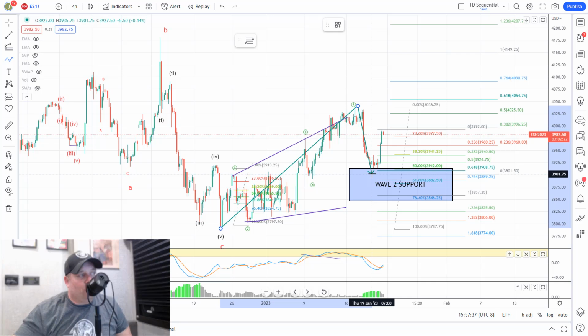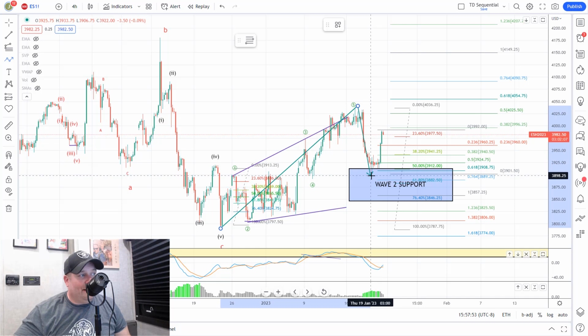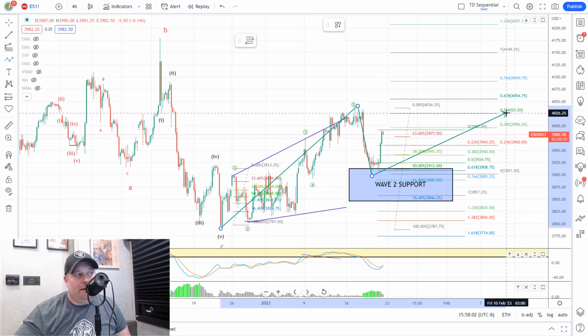And then we're trying to get wave 1 of 3 of C completed. So remember, you have 1 of C here, 2 of C here, and then in wave 3, we have to count all 5 waves. So you have 1 of 3, 2 of 3, 3 of 3, and so on. So 2 of C down. We'd like to see 1 complete around the 40.25 level. That's a very common target for a 1 of 3, that 40.25 to 40.54 level, or more commonly, the 0.5 to 0.618 is what we're really looking at.